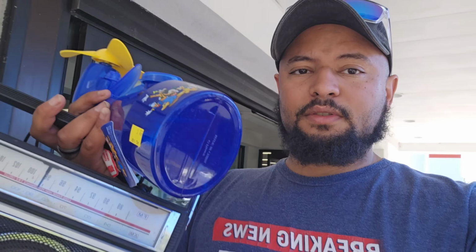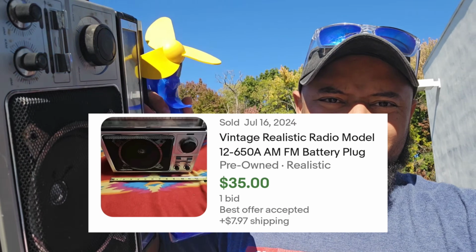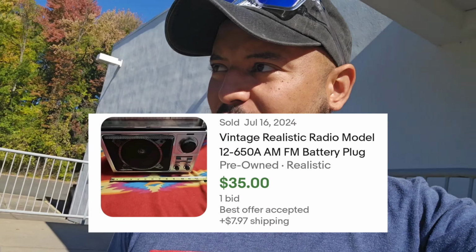So I paid $2 for the misting fan. He said literally, as I wanted to go check out, he said $10 after I stopped recording. So literally only got $8 into the radio. Should be at least a $25, $30 radio.